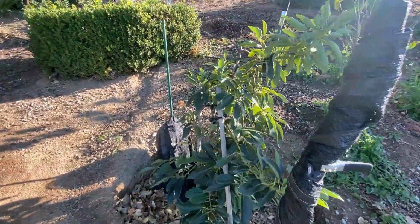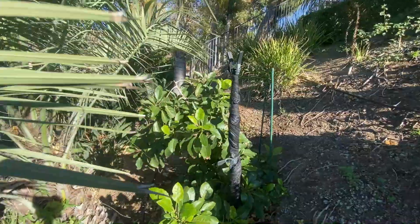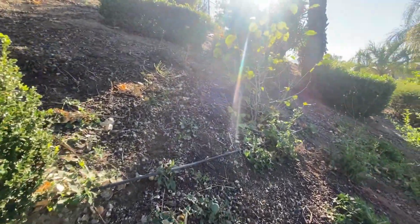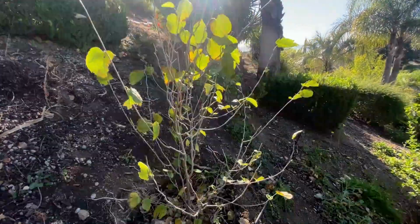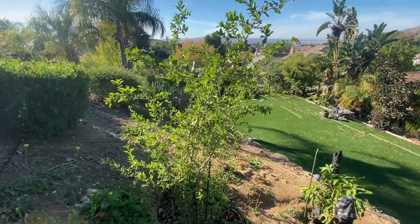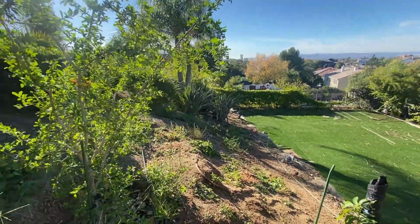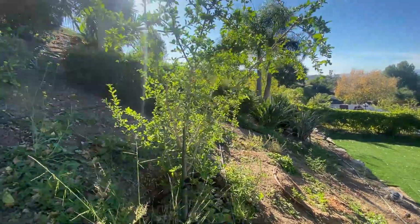Avocados over here, a Lamb Hass. And right over there is a Fuerte. They haven't produced yet, but we'll see what happens this fall. And then the last couple, this is a mulberry. And this is a Barbados cherry. Then over in this area, I'm going to throw some more mangoes in the ground. And that's really it. That's kind of a quick tour.